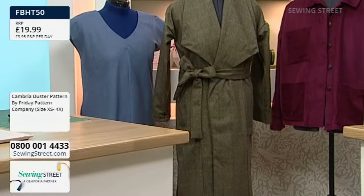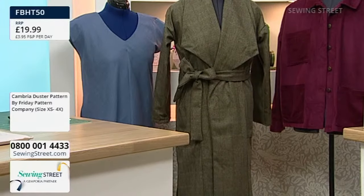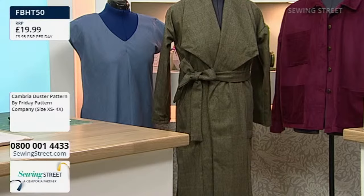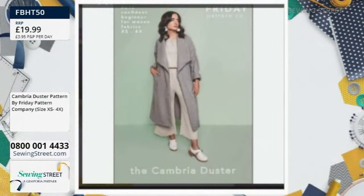I love the collar detail on this. Really beautiful. Nice flattering fit again, with a tie at the front as well. So it's not too dissimilar, really, once it's done up to a mac or a trench coat in style. It is that sort of idea, isn't it? But a duster coat is a little bit looser in terms of fit. And you can see the model on the pattern that you've got there is actually wearing it open. And again, it gives a real quite trendy vibe, like a long line cardigan, but smarter.